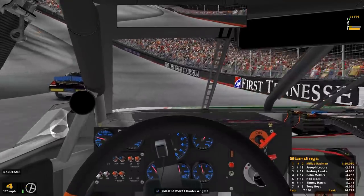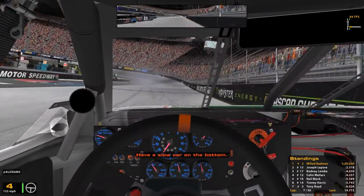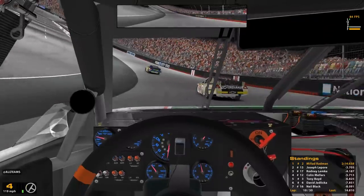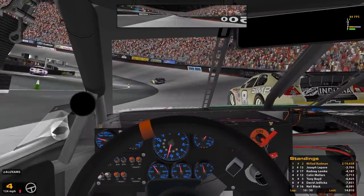So here we come to our first lap car. He gives us the bottom, and the 11 car again. Thank you very much, whoever you were. We come up next to another couple of lap cars. We are not pushing it right now. We are just trying to be extremely careful.